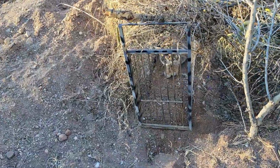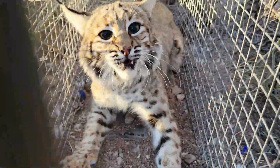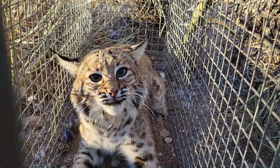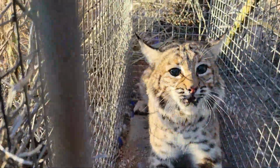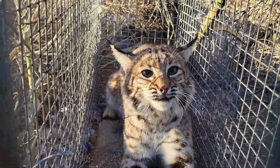Alright guys, back here on the line, we have another door down. This is cat number 25 for the year. Here we are, guys. It's going to be a decent sized female here. It's my largest cage trap. That's not a bad looking cat right there. I checked her belly, really beautiful spots, just a very beautiful cat, so that's going to be awesome.